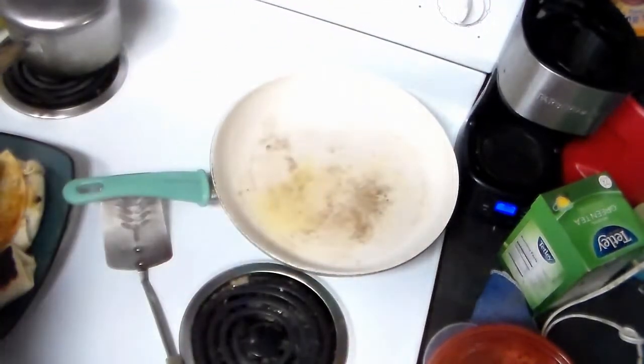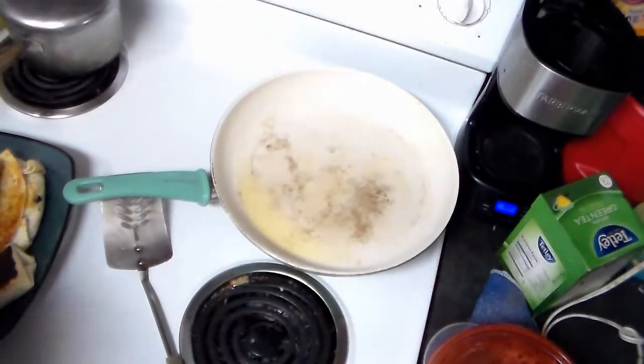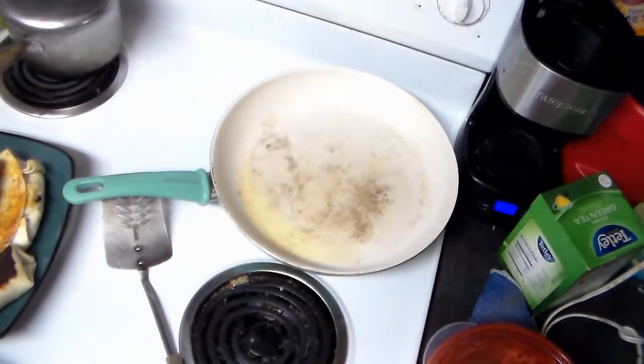Okay, so I'm going to add another like tablespoon olive oil. And then I'm going to get to cutting my potatoes. I'm using large Yukon Golds.